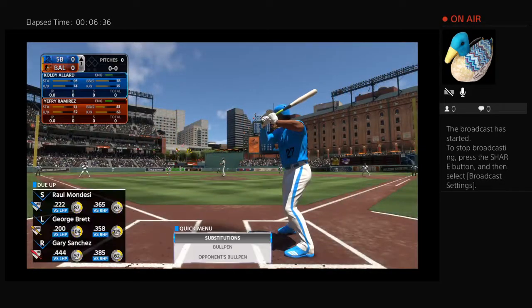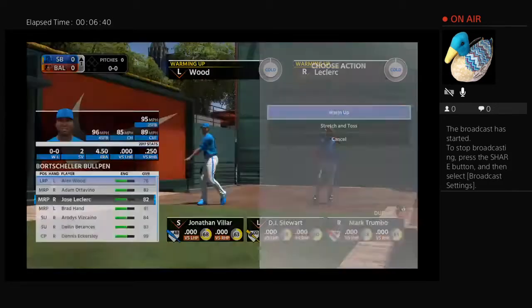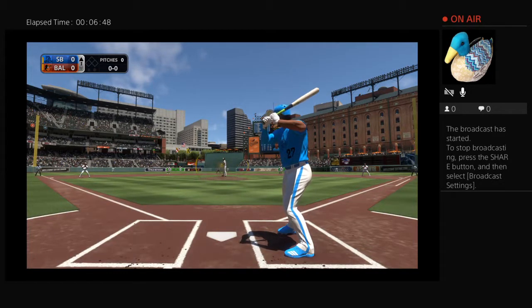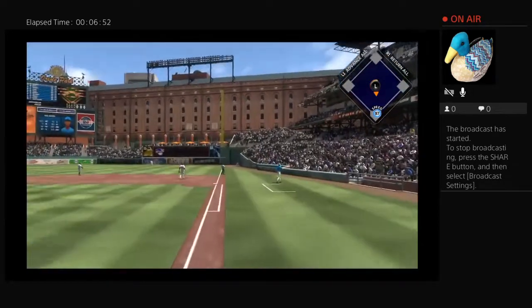Digging in, Raul Mondesi. He will lead this one off today. Leading off for the Dutch. Shortstop, Raul Mondesi. He's ready. Here's the first offering. No balls and a strike to count.